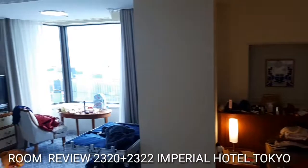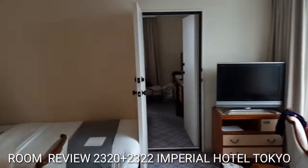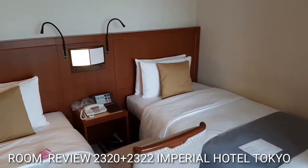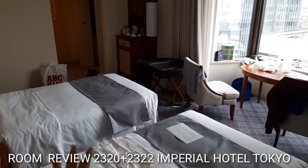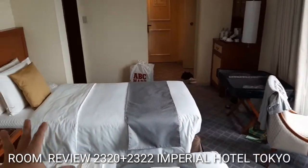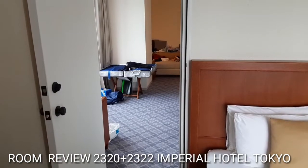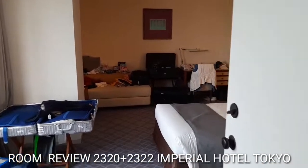This clip is just for travelers with more than 2 children. So parents can sleep in this room, 2322 of the High Tower, and then kids can sleep and stay in this room. And they have fun, walking back and forth. When they wake up, they just walk right to their parents.